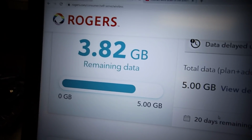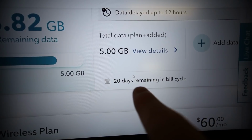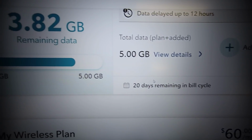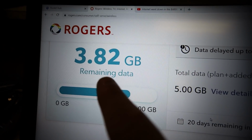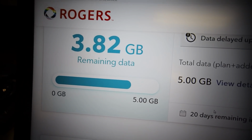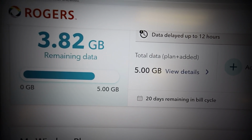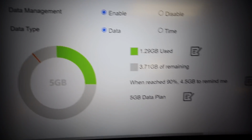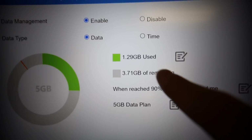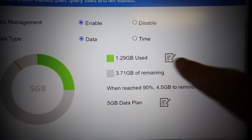5 gigabytes a month. And you guys can see here, we are now on 20 days remaining on the billing cycle. So it's been about 10 days now, and we have utilized about 1.18 gigabytes, according to online here. But if we go back to the router itself, so I'm remotely connected to it, it says here I've used 1.29 gigabytes.